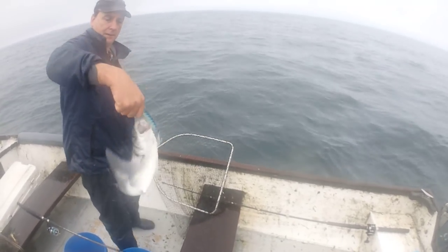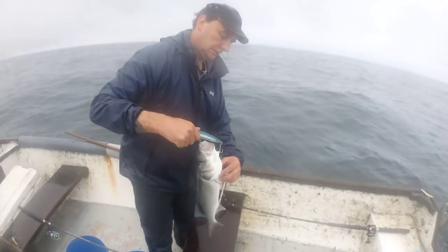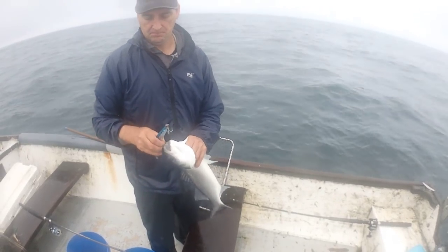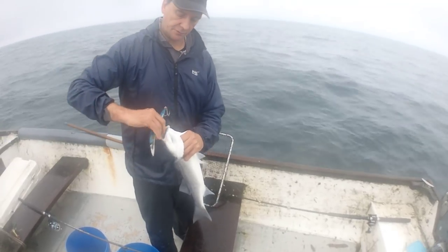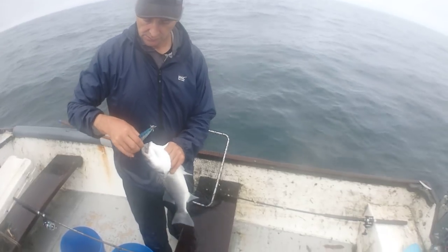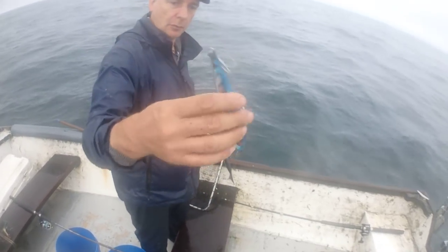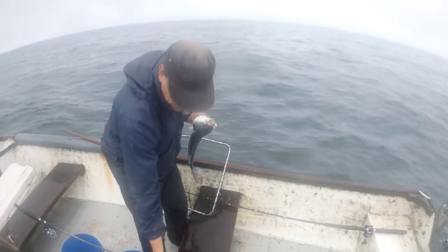There you go. Like I said, this has been in the water literally a couple of minutes, tops. I just started the trail. Like I say, the old-fashioned lures, not like the modern ones, although you might be able to get them still, who knows. But usually it's prints now, but this is actually, like I say, moulded into the body.